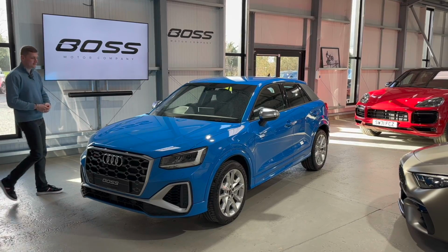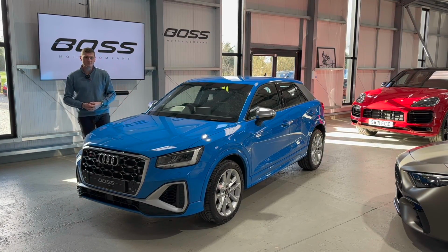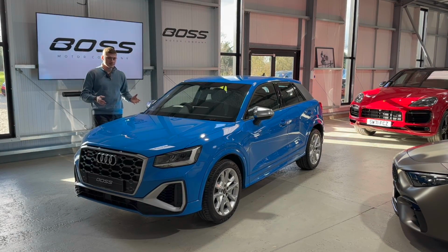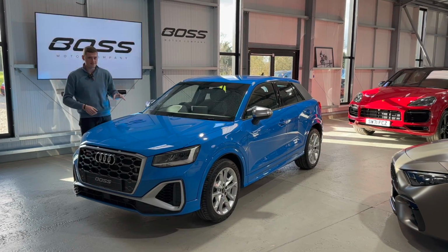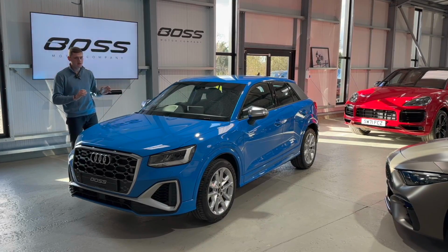My name's Ben, and today we've got this very cool little car to show you around. This is a 2021 on a 71 registration Audi SQ2. It's effectively a Golf R in a slightly raised up sort of micro SUV platform. So that 2 litre, 300 horsepower, 4-cylinder engine. So it really does go very well.